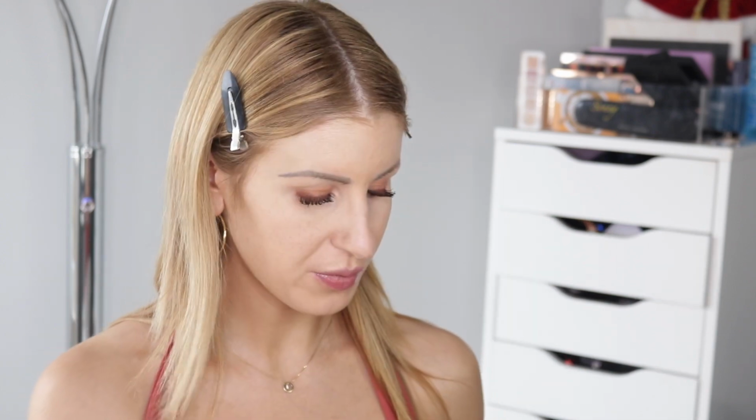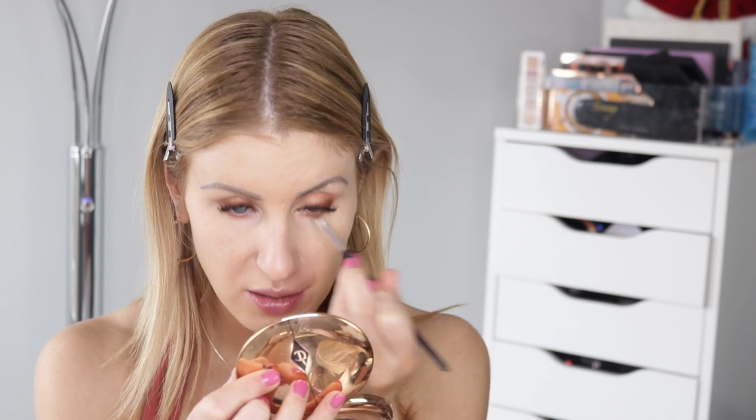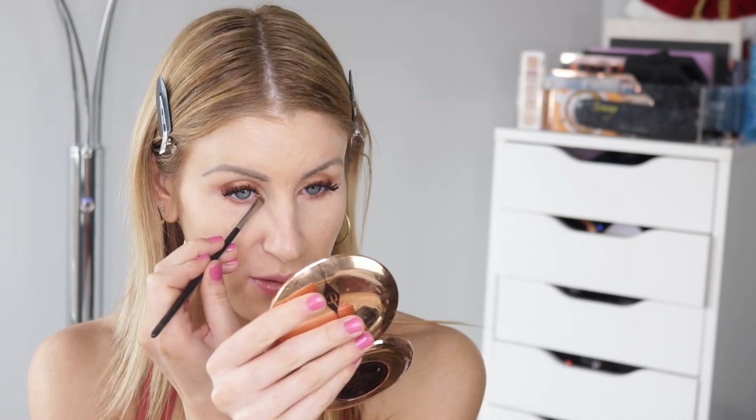From here, I want to finish off the under eyes. I'm going to go in with the face highlighter that I'm using. This is the Charlotte Tilbury Magic Star. This was limited edition in her holiday release, but it is still available. I've mentioned this in a few videos, but if you haven't bought it, I highly recommend it. It's probably my favorite highlighter.